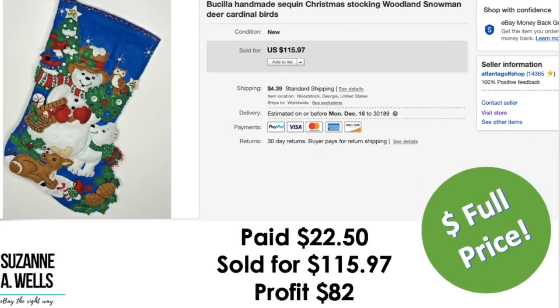And this is another one of the Busella handmade stockings. I paid $22.50 for this on the Facebook group. Sold it for full price of $115.97. My profit was $82.